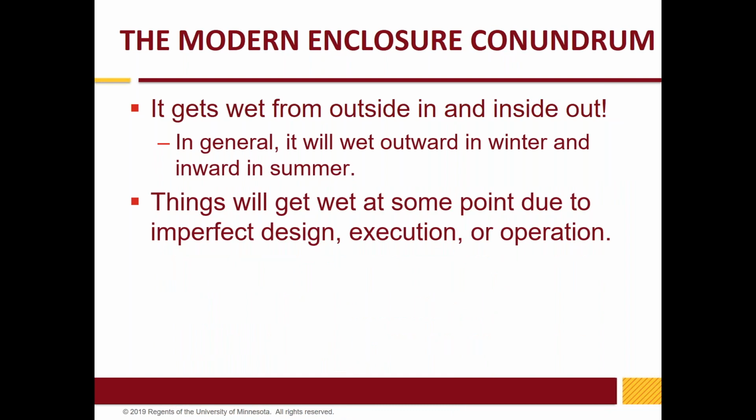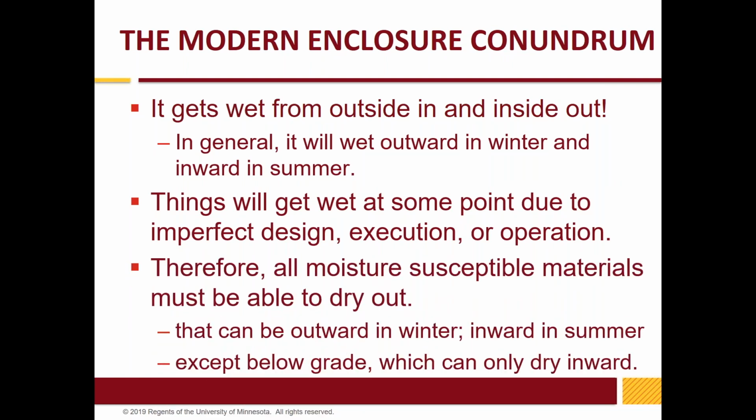Things do get wet due to some imperfection in our design, execution, or operation. So how are moisture susceptible materials protected in the first place? And secondarily, how are we going to provide a drying potential for those materials should they get wet? Again, generally it's outward in the winter, inward in the summer, except below grade.